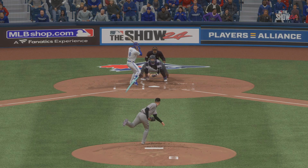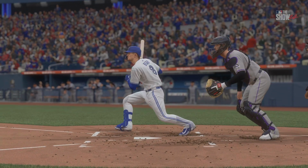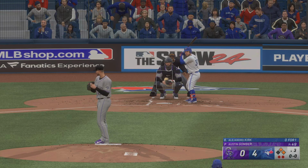Anytime you rip a line drive the other way, you feel really good about what you did at the plate. You trusted your hands, you let the ball travel, and you took the barrel straight to it. That's great work right there. So 2 on with 2 away. Alejandro Kirk next up for the Blue Jays.